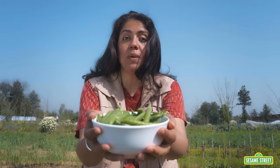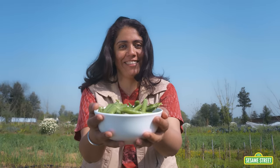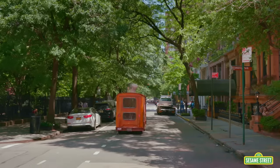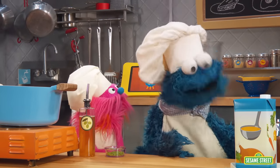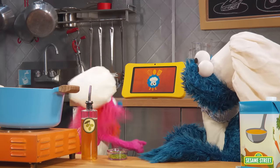Here are some fresh peas for you to make your pea soup, Cookie Monster and Gonga. Thank you, Miss Farmer. Peas! We're going home with peas! Okay, Chef Gonger, we got peas. Now, me wonder how we make pea soup. Well, what if we check the recipe?